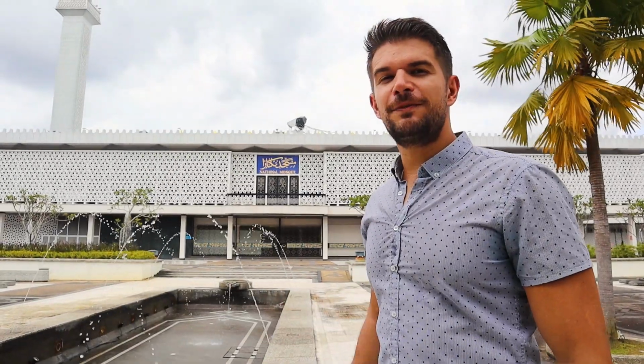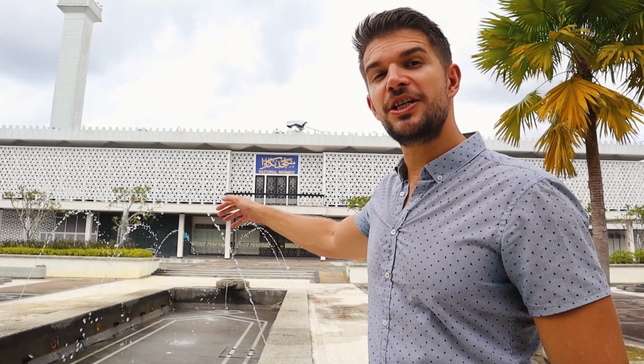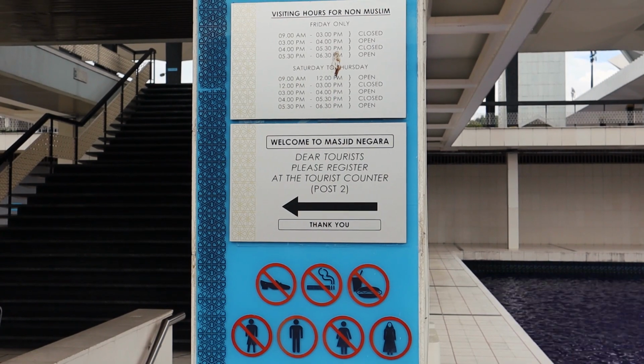This mosque can host 15,000 people, and it symbolizes the newly created nation at that time. Right now the mosque is closed. It will be open for just 1 hour later today. I think it's time for prayer now.